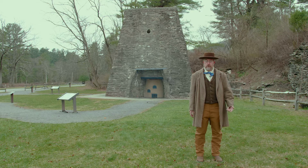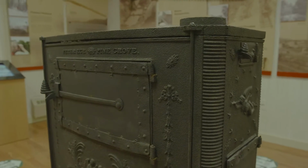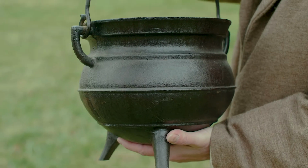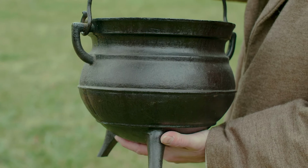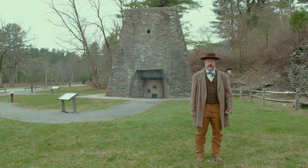Now, what do we do with it? There's two things. We can let it go into molds. In other words, we can make useful shapes out of it, whether it's the components of a 10-plate stove or a pot or Dutch oven, which they made here, maybe industrial components, etc. Instead of directly casting it, the other thing we can do is let it flow into channels in the sand floor of the casting house.